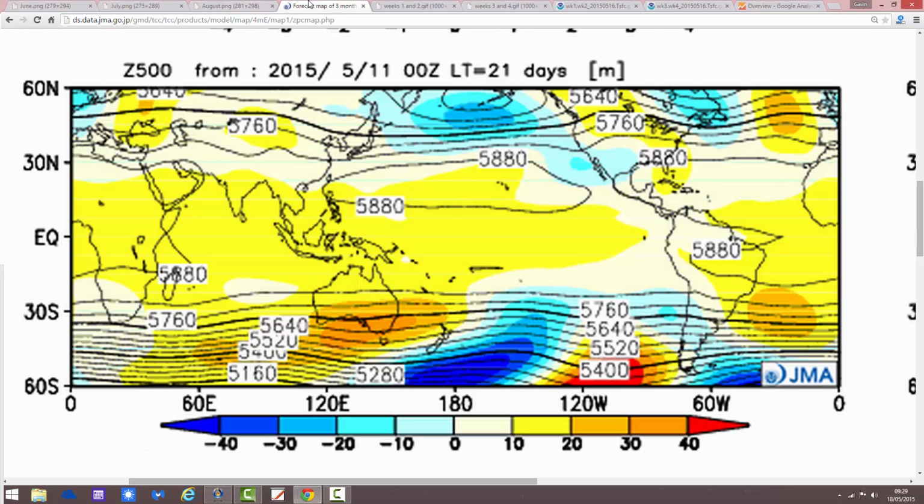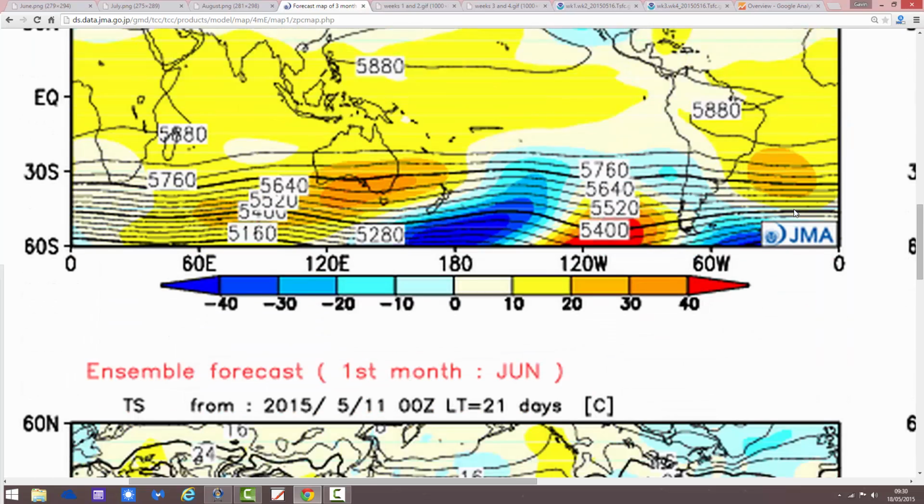Let's see how this breaks down in terms of the mid-latitude view. So we start off with June, of course, and for June we've got that ridge through the central part of the Atlantic, just there. The British Isles are in the far top right-hand corner of the chart, over there. We're under a trough over and just to the east of the UK for June.